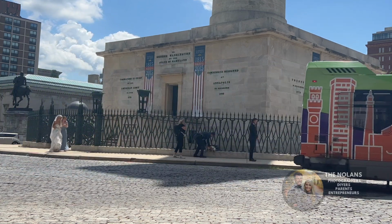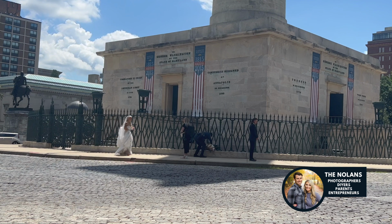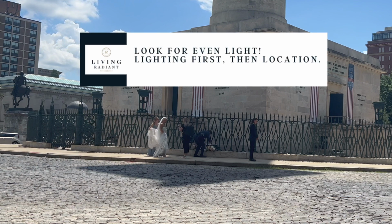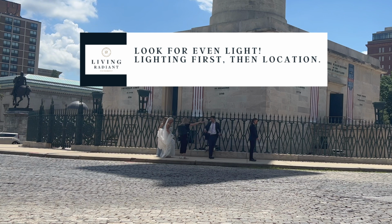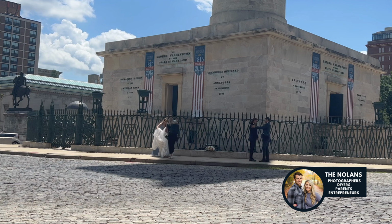And so we looked all over Mount Vernon. There were two other wedding parties. You actually can see them a little bit in the left corner. And this was a beautiful spot that we found with this beautiful fence line. And we were really excited because we knew the results were going to be really good.